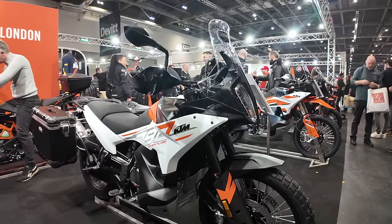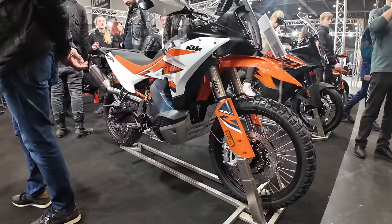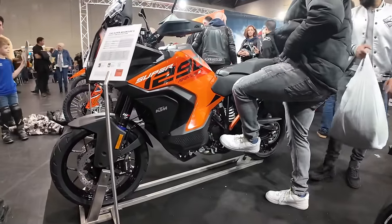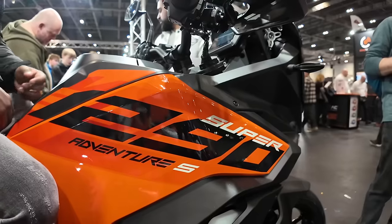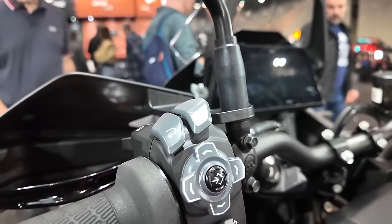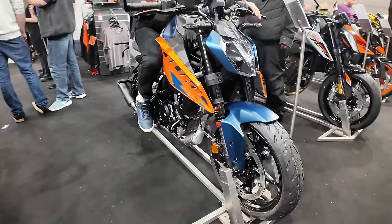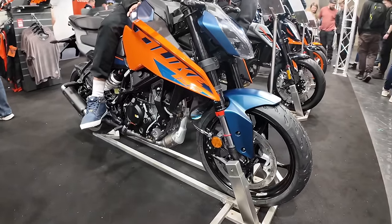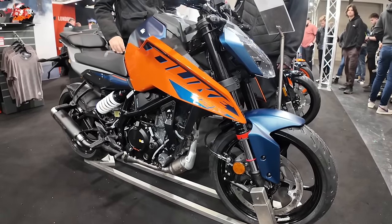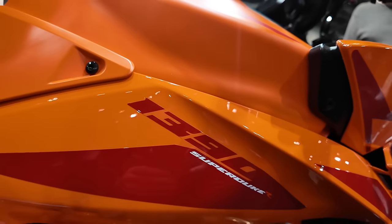So KTM had brought their full range of adventure bikes with the 790, the 890R, and the bigger 1290 Super Adventure S. They've got some decent offers on the Duke 125. If you pick up the 23 edition, it's only £3,999. This is the new KTM 390 Super Duke Evo R.